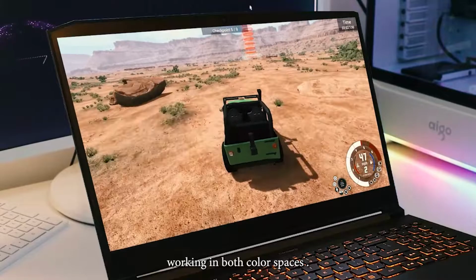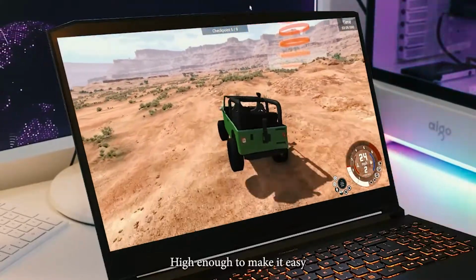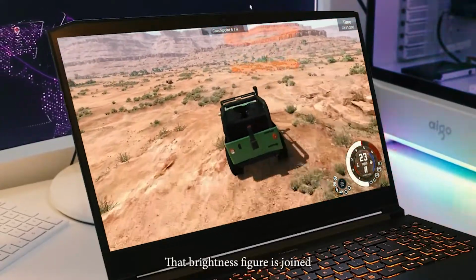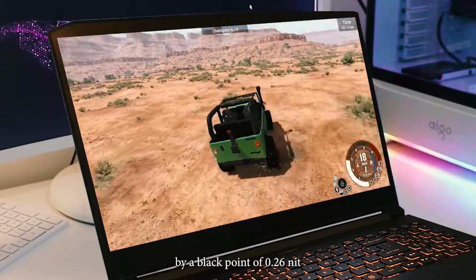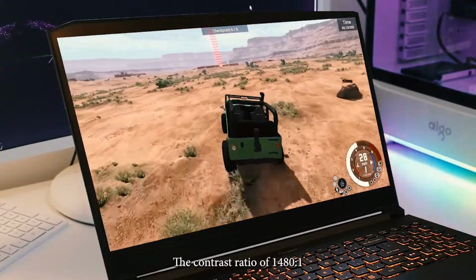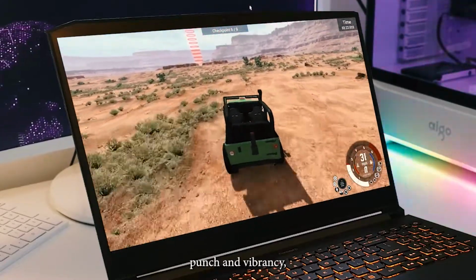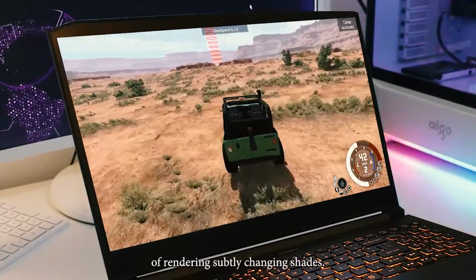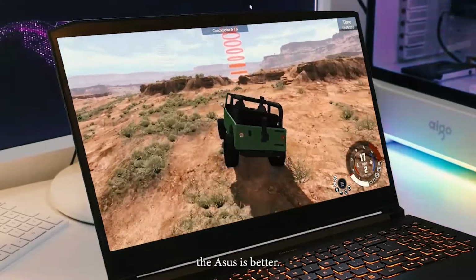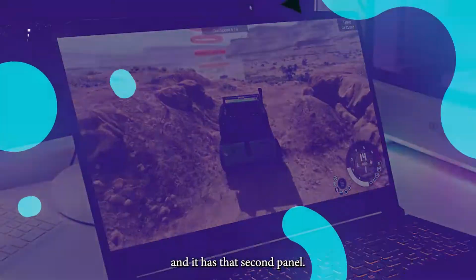color spaces. The brightness level of 385 nits is huge, high enough to make it easy to use this machine under office lights and outdoors. That brightness figure is joined by a black point of 0.26 nit, which lends proper depth to dark areas. The contrast ratio of 1,480 to 1 is superb and means the whole screen has exceptional punch and vibrancy, and that it does a great job of rendering subtly changing shades. In terms of pure screen quality, the Asus is better. Its OLED panel has vibrant colors and perfect black levels, and it has that second panel.